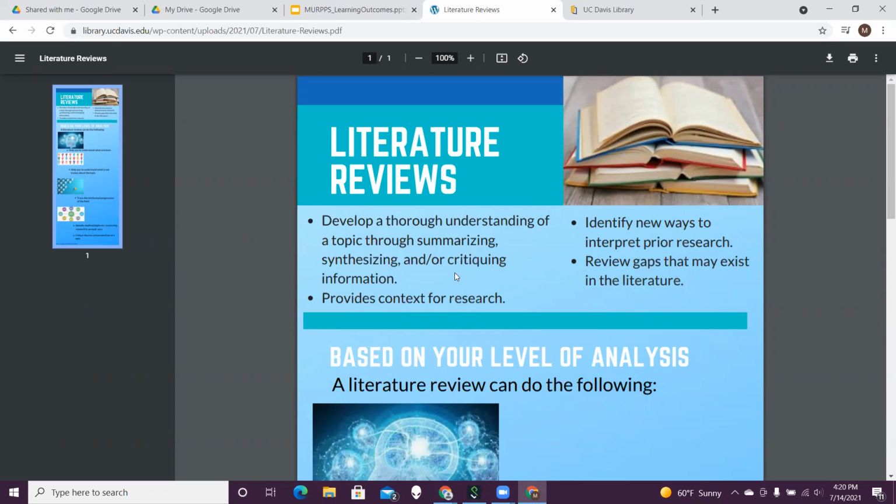It will also help to identify new ways to interpret prior research. And one thing to remember when conducting literature reviews is that it also helps to review gaps that may currently exist in the literature. And that's a big part of it.